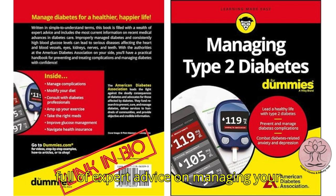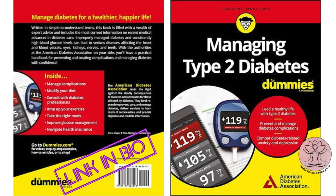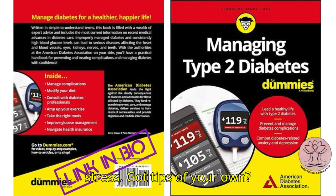This book is full of expert advice on managing your diabetes and preventing complications. It covers everything from diet and exercise to dealing with diabetes-related stress.